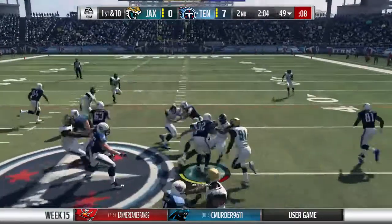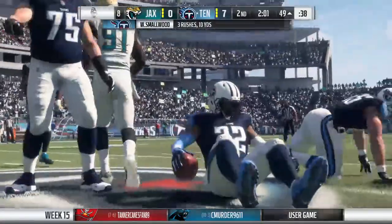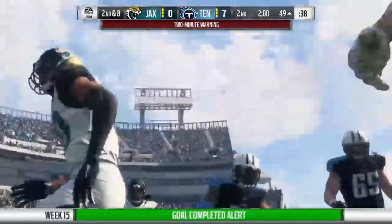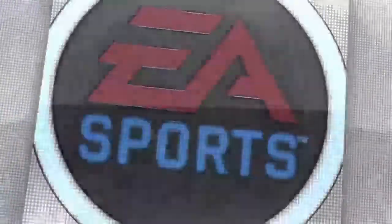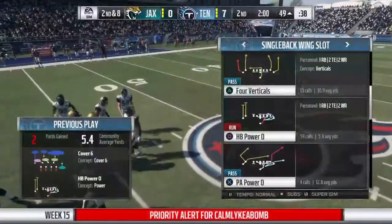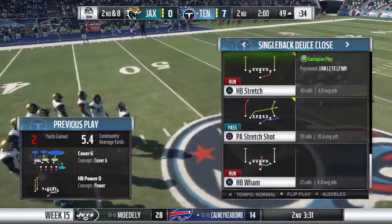First down, a run with Smallwood. And he might have got this across midfield, not by much. They'll mark it down at the 49. It'll be a gain of 2, and speaking of 2s, it'll take us to the 2-minute warning. 2 minutes remain here in the first half. Back to Tennessee after this.